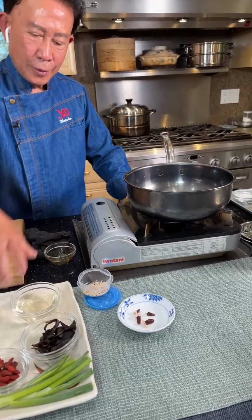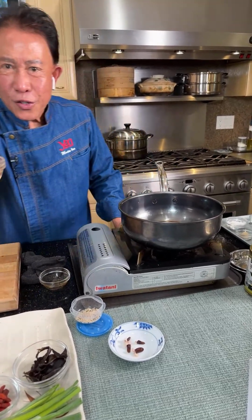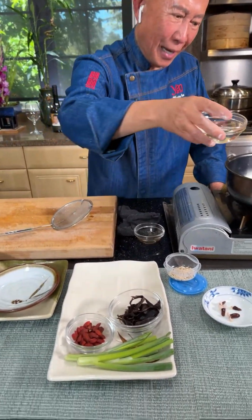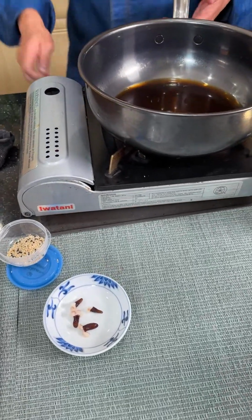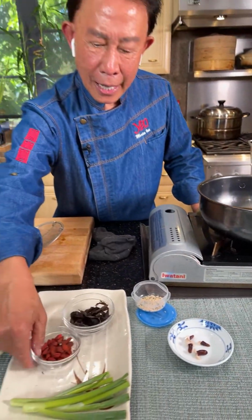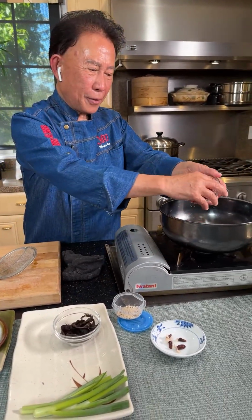Oh, beautiful. Now this is Shaoxing wine, okay? Wangjiu. I'm gonna put it over here, and then a tiny bit of sugar. I'll turn this on. I'll show you how to make the sauce. And then here I have goji berry. This gives color contrast.